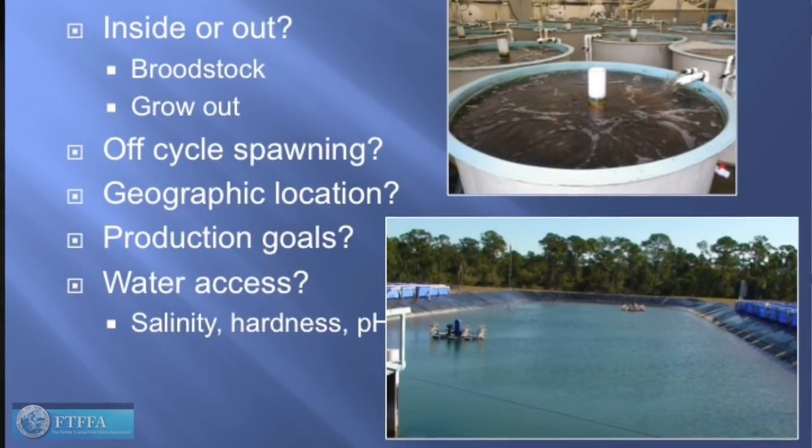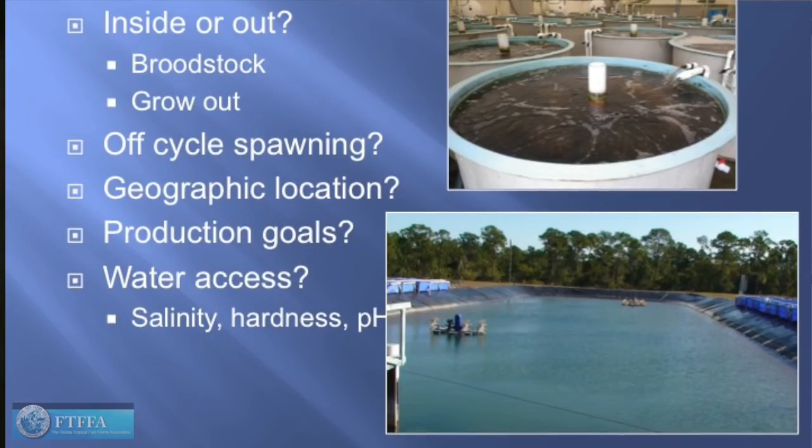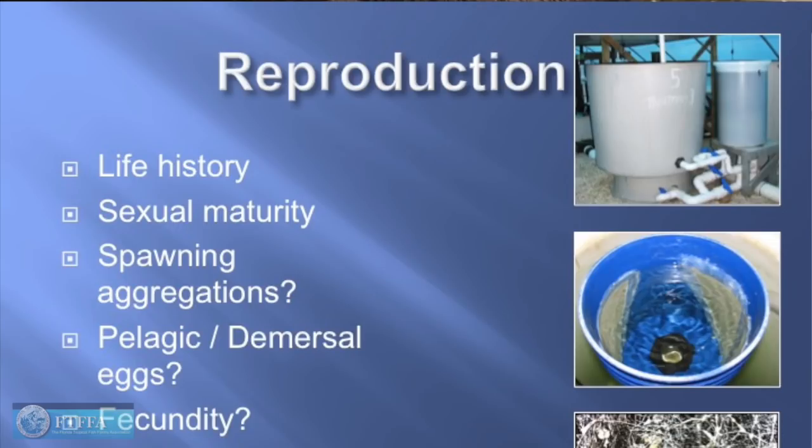Finally, also, what are your production goals? How many do you need to produce per year? And one of the big ones, too, is what's your access to water? If you're growing freshwater fish, you know, is the hardness, is the pH, is all of the water parameters that you need to grow and spawn the fish, are those correct for the species that you're looking at? Or if you're growing a saltwater fish, do you have access to salt water? Is it something that you can bring in right from the ocean, or is it something that you're going to have to make with synthetic sea salts?